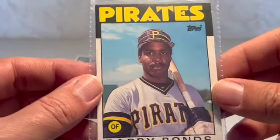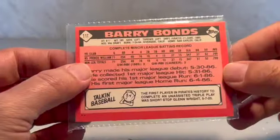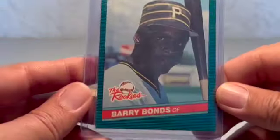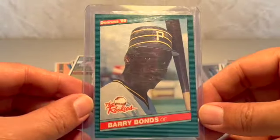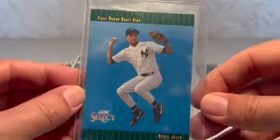We've got 1986 Topps Traded Barry Bonds. Very nice. Off center left to right, but otherwise a good pickup. We have another Barry Bonds. This is the 86 Donruss, the rookies. Both these cards I have before, but you can't say no when we pick them up.